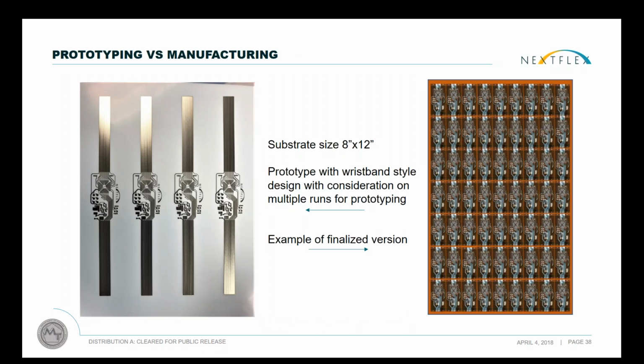So here's an example of what we did for development. Our standard substrate size is 8 by 12 inches, and for development, we simply put between 4 and 6 of the Flex Arduinos on a substrate. When we go to production and build in volume, we would pack the units fairly densely on a substrate, as you can see on the right, and do the same processes: laser drilling, printing both sides, component assembly, and then test, and simulation based on a layout that looks very similar to what you see on the right.